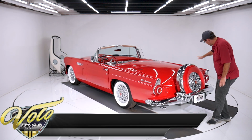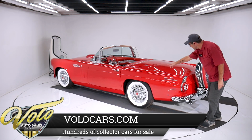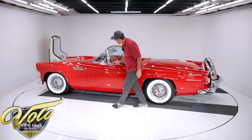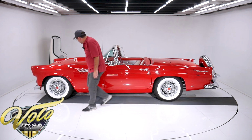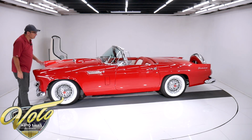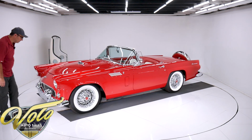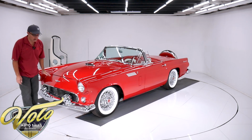Trunk, all real nice. 56, of course, came with the Continental kit. This all lines up nice. No body issues at all. The lines, the gaps, all real nice. No body issues. There's a chip on the edge right here. So maybe a few minor imperfections you'll find in the paint, but the body is amazing. And the color, the red is just beautiful. So smooth and glossy. The chrome in the trim is just sparkling.